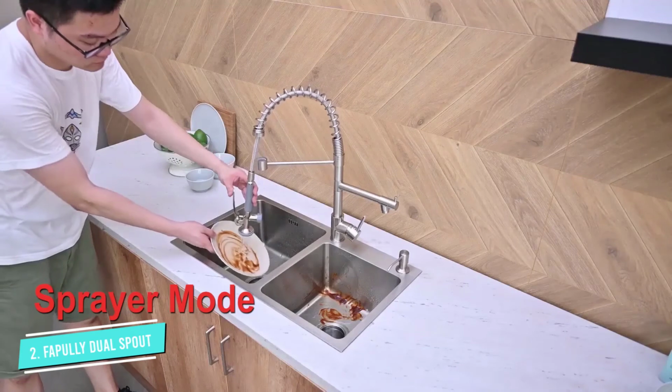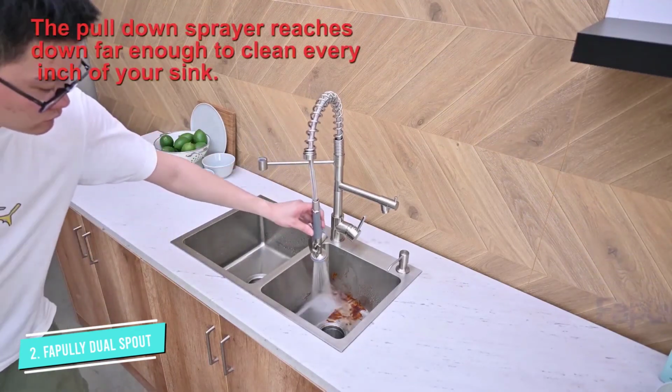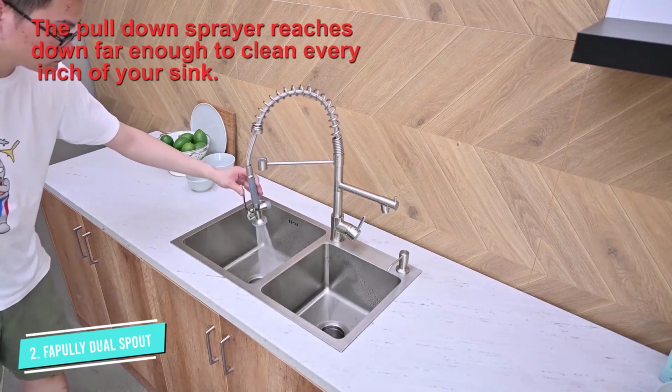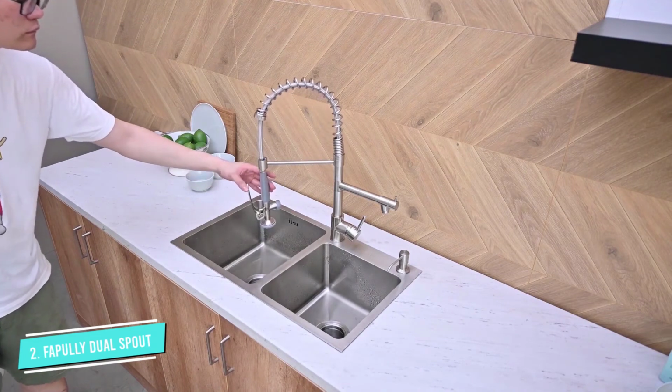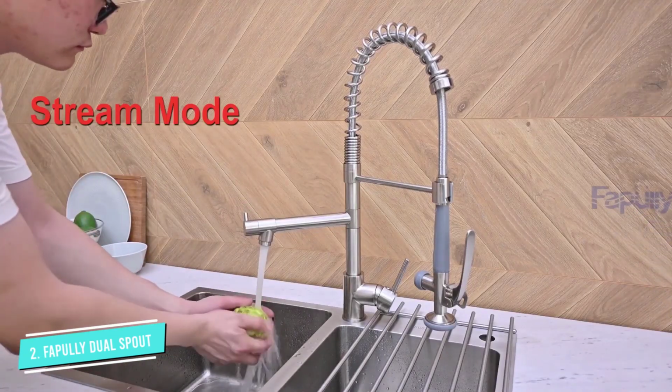You'll notice right away how bulky this faucet is, but that is because of its heavy-duty, industrial structure. As a result, it has a long lifespan and can maintain adequate water pressure even when both the spout and the spray head run at the same time. The controls may take some getting used to.